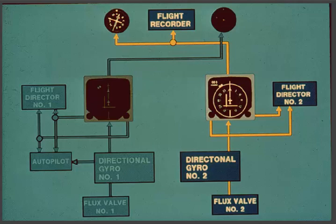Magnetic information from the number 2 flux valve, located in the right wingtip, is fed to the number 2 directional gyro and to the first officer's HSI. The first officer's HSI supplies heading information to the captain's RMI card and the flight recorder. Heading and course information from the HSI is furnished to the number 2 flight director.